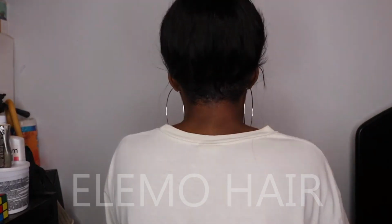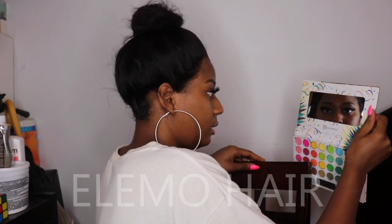I really don't want to show y'all the back because the back looks really horrific, and it's not because of Elemo hair, it's because of me. I don't know how to do the back. I'm still learning. This is actually my first 360 wig that I'm trying to lay down, and so I'm learning. But I'm gonna show you the back anyway. I really don't want to. Yeah, as you can see, this is the back. And then the side doesn't look that bad. The side actually looks pretty good.